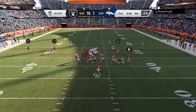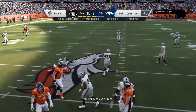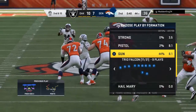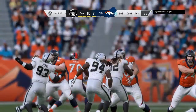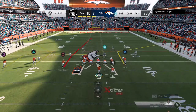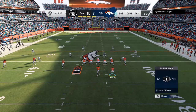On 1st and 10, here's Locke. And the tip there altered the ball flight, and it falls incomplete. It'll be 2nd down. It's been my observation there's been a nice variety of play calling defensively. You and I often talk about an offense's ability to keep a defense off balance with what they're doing. I think the converse has been true in this game.